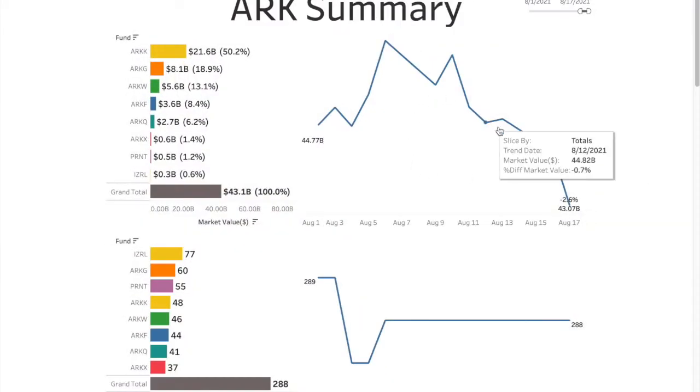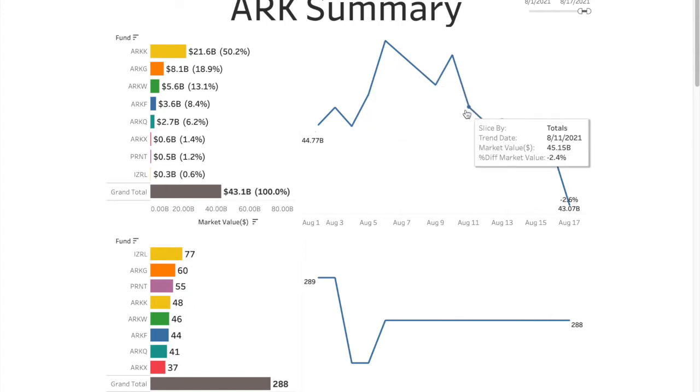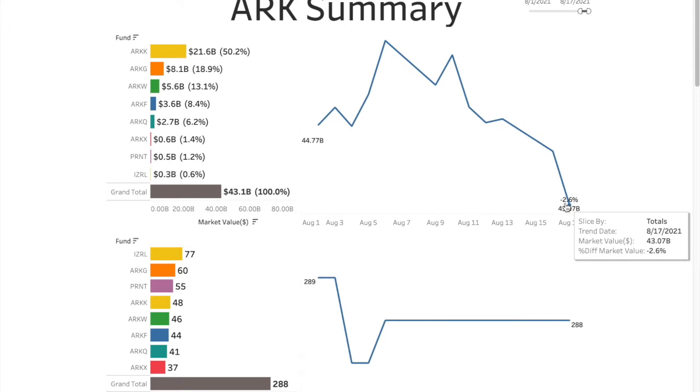Today market value taking a plunge again. This is the trend of market value of all the ETFs combined, all 8 of them. It reached 43.07 billion. Yesterday it was 44.22. This is 2.6% less than yesterday, so that's not great news.